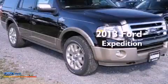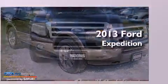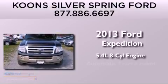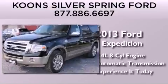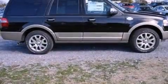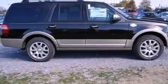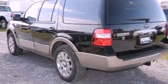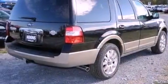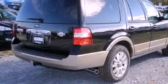This is a brand new 2013 Ford Expedition. It features a 5.4-liter, 8-cylinder engine and an automatic transmission. Its top features include a double wishbone independent front suspension, a navigation system, a remote start feature, a low tire pressure indicator, XM satellite radio, big 18-inch wheels, and traction control and stability control systems.